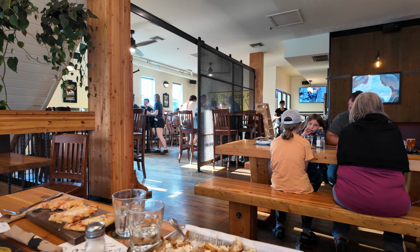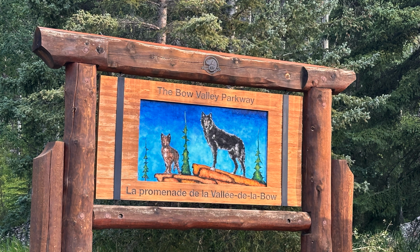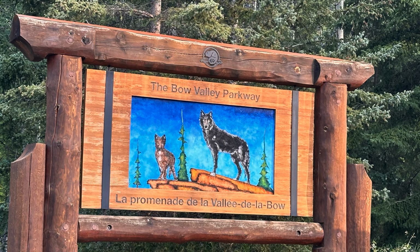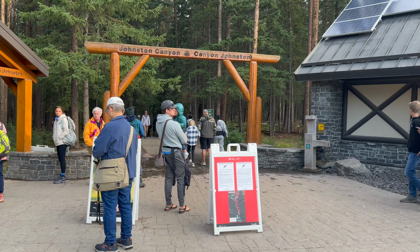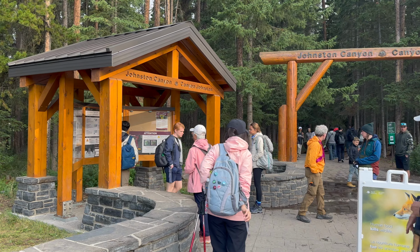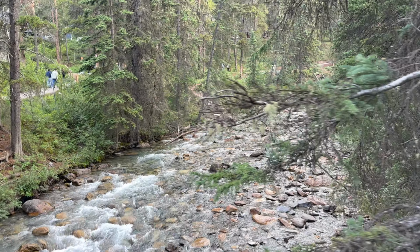The next day it was time to head off and move to Golden, which I'll cover later in the series. However, on the way we made a stop at the Bow Valley Parkway on the way up towards Lake Louise. We wanted to make sure that we did at least one hike on this trip and decided that Johnston Canyon looked pretty good. This is a fairly flat hike to the waterfall and back that takes around an hour.